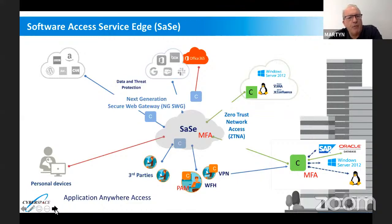Which means I can apply web gateway techniques, so I can look for malicious traffic. I can apply access controls. I can look at data leakage, data theft from upload and download into cloud type applications or SaaS applications. So I'm starting to move my security for user access and to some degree of cloud data and cloud applications into the cloud, because that's probably the best place that it fits.